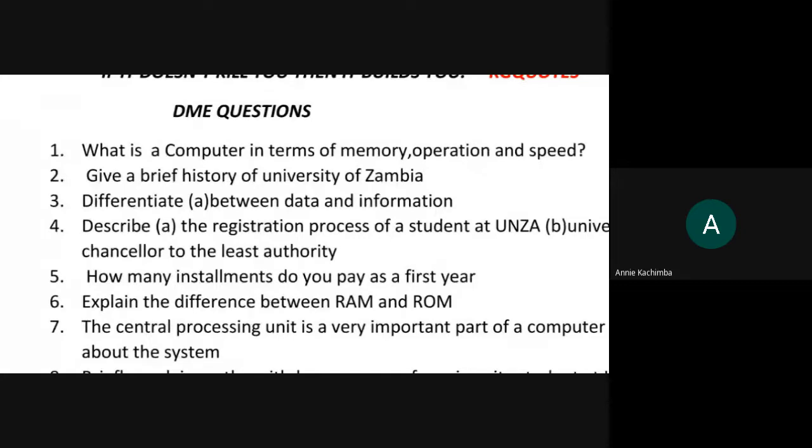Okay. Let me just try something. I hope it will be audible enough. Service and excellence. And this motto has guided the development of the university since its inception. The University of Zambia operations are guided by the Higher Education Act. You may want to take interest in reading the Higher Education Act so that you are acquainted with the provisions which are in that act.